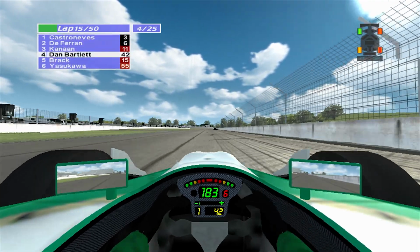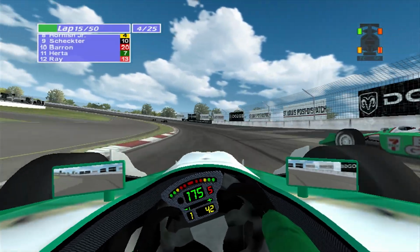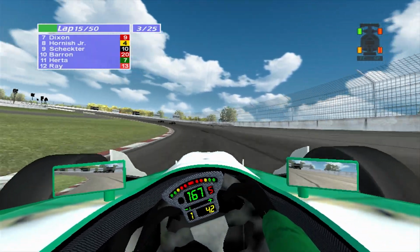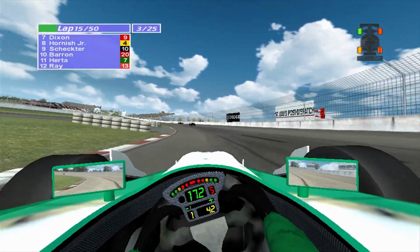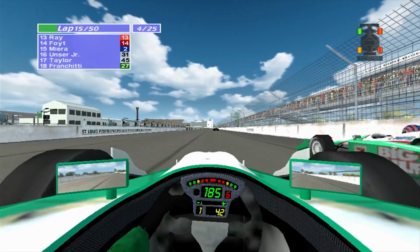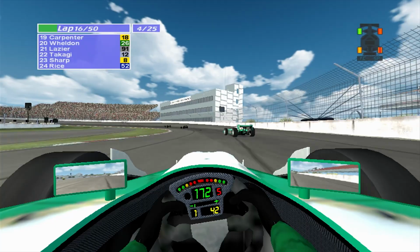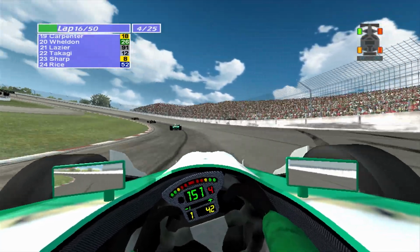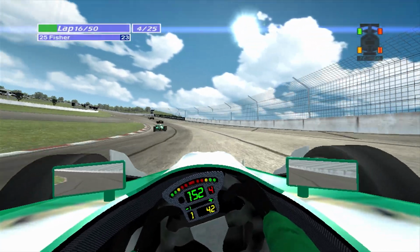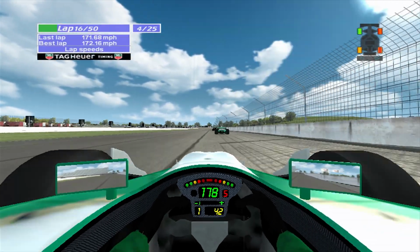Outside, still there. Outside. You are clear. He's putting up a little bit of a fight. Outside, still there. Outside, still there. Clear. No, he had the draft from Gilles de Ferran. So that was fine.